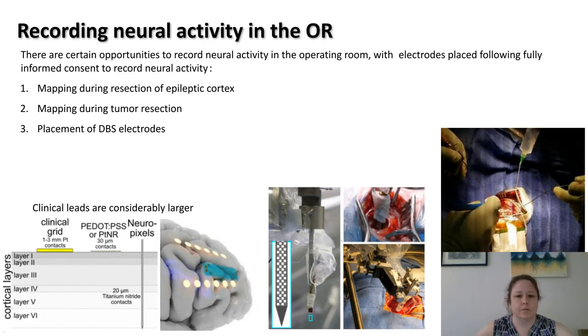Particularly since recording neural activity in the operating room provides an amazing opportunity to understand what is going on with human physiology. In the operating room itself, human physiology can be explored in a safe and ethically responsible fashion, but it comes with challenges.